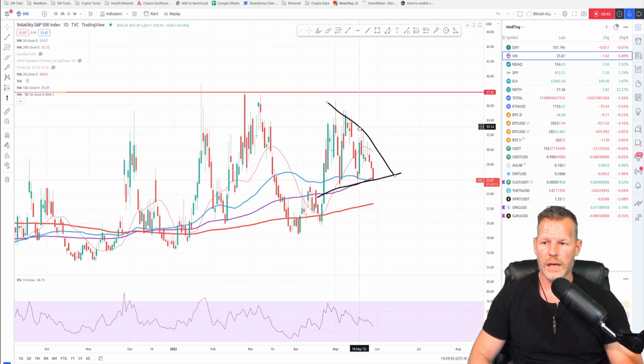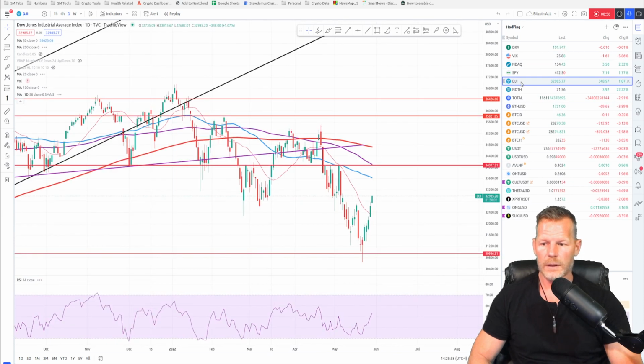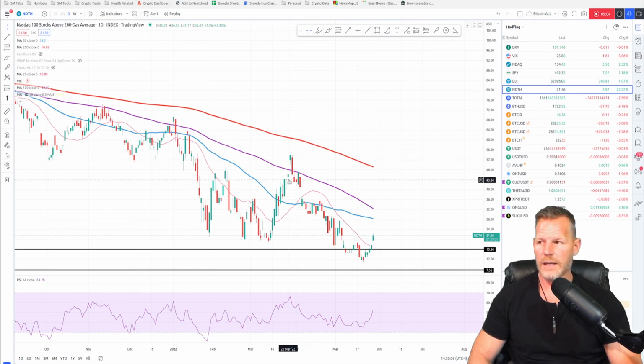The VIX remains our priority indicator at this point, even more so than the dollar. All right. And of course, the NASDAQ is up, SPY is up, Dow is up. 100% does not surprise me in the least. Here's a good indicator that we may have capitulated. This is the NASDAQ 100 stocks above the 200-day moving average.